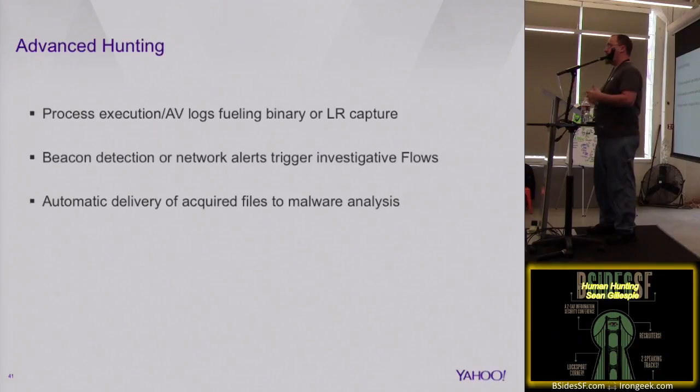Another possibility is taking your network alerts. As you get network alerts or interesting network flows, you can actually have it go back to GRR and say, well, I need to go find the host that I think is associated with this, and then pass that into a flow and say, this is the IP that it was connecting to. Do the process list. When it finds a process that was connected to that IP, you can have the flow take the next step of go capture that process. Take that process, put it into our malware analysis platform. Then schedule live response collection for full investigative data. And then go capture that.